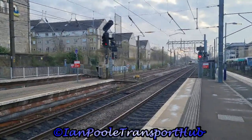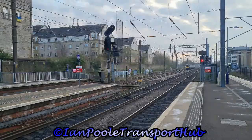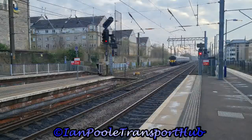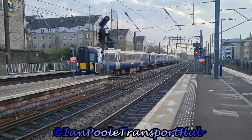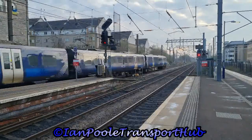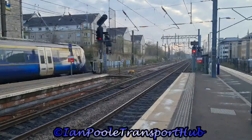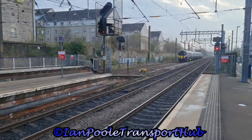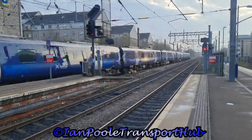Arriving on the far side is 385119, working the 1836 Scotrail service from Glasgow Queen Street to Edinburgh Waverley. Coming around the corner is 385032 and 385001, working the 1843 Scotrail service from Glasgow Central to Edinburgh Waverley.